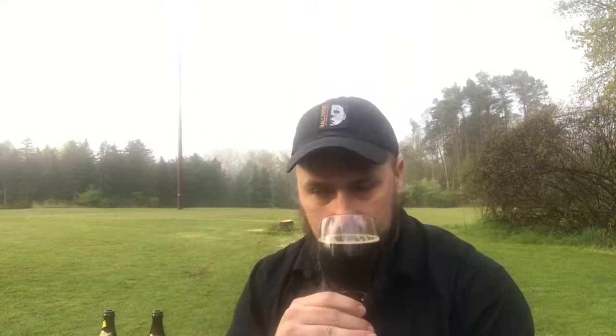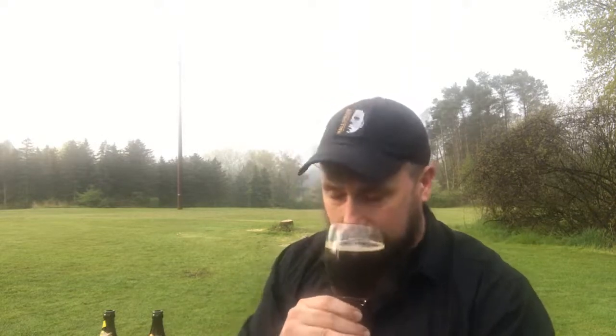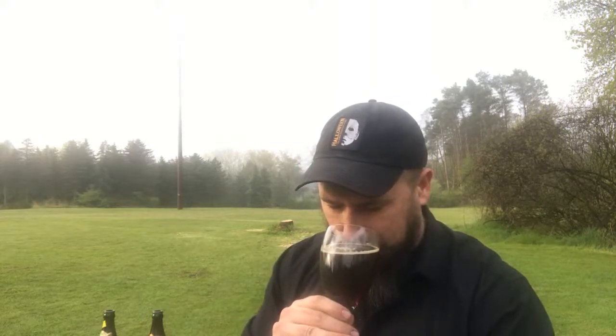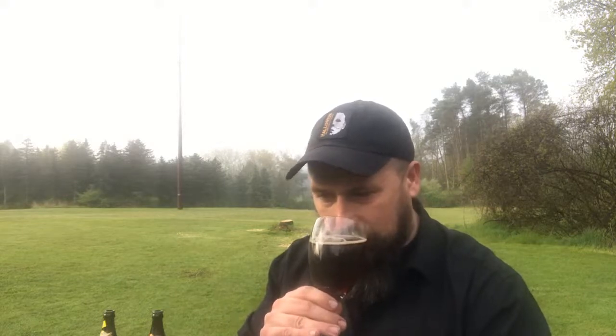So here is the Corbinian. Let's give this one a little bit of a sniffer. Not as bombastic in those dark fruits and ethanol alcohols, but just nice, roasty, caramel, brown sugar tonalities, a little bit of raisin in there too. I like the fact that I'm getting baker's chocolate out of this one. It's got that kind of darker tonality to it.